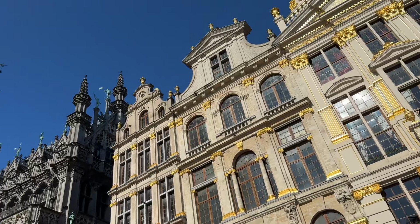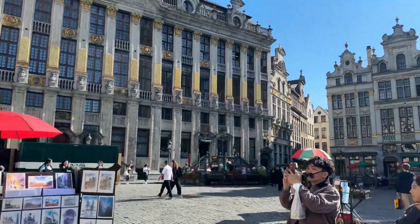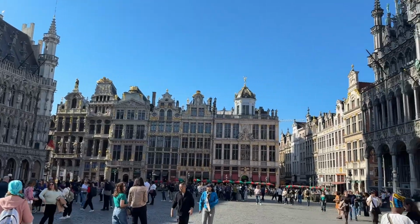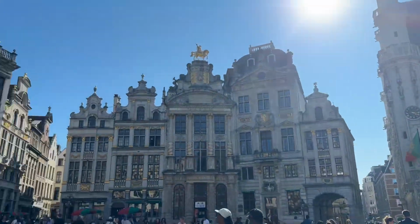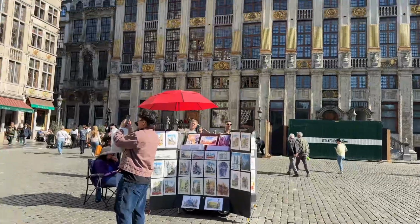Honestly, the structure, I don't know if they actually go inside, and I don't know what they actually do here. But these structures, even if they were built for nothing, looking at them just gives you some kind of joy. Maybe it's just me, but the sunlight streaming down on me, I was just happy. Honestly, I was just happy that I came for this solo trip.